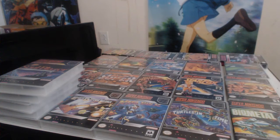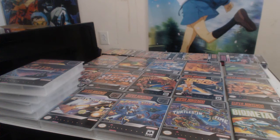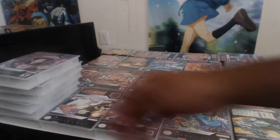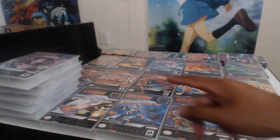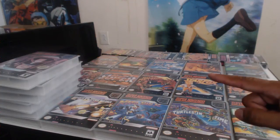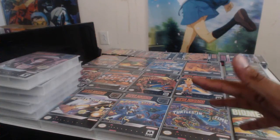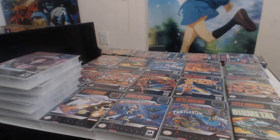Judge Dredd. I have a story with this game. I got really far and I lost, I think at the last boss. I believe the last boss is like a clone or something. After I lost, I got pissed. This was years ago. I got pissed and I stopped playing it, and I never played it ever since. It's been like over 10 years that I haven't even played the game.